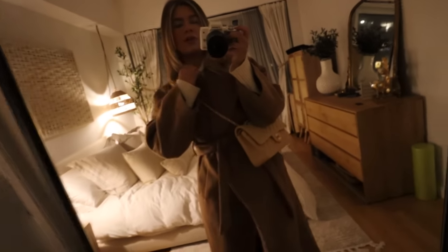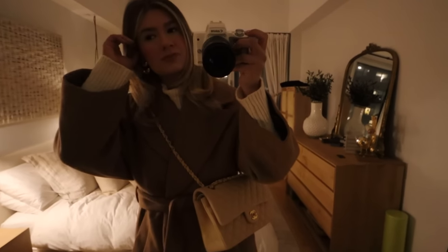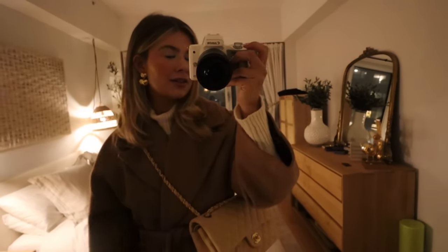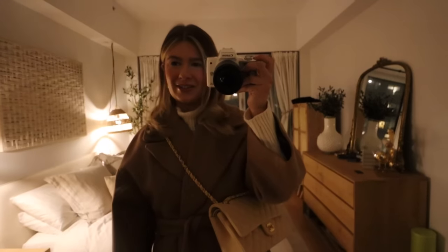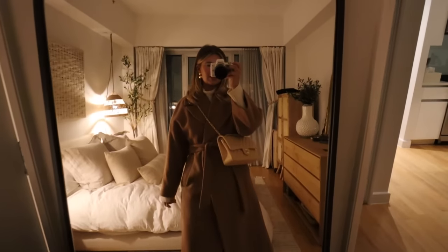I'll show you guys my outfit for Little Italy. I changed so it's a little bit warmer. I'm just wearing a beige turtleneck, trench coat, Uggs, bag. And then I put on these little heart earrings. So yeah, comfy cozy teddy bear tonight.